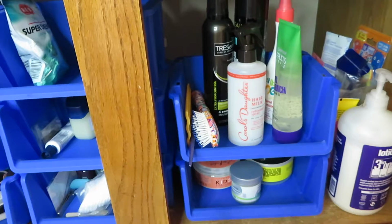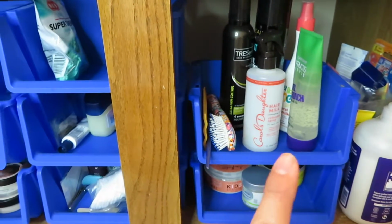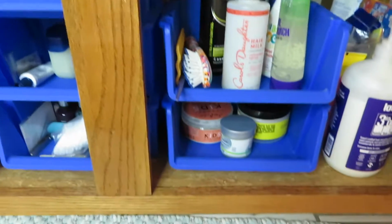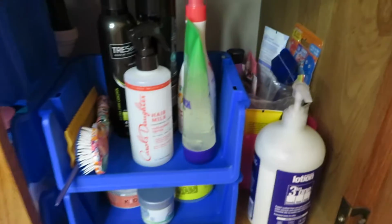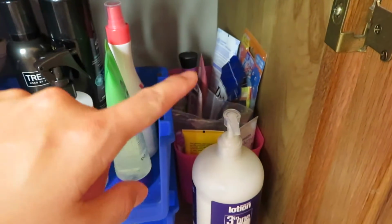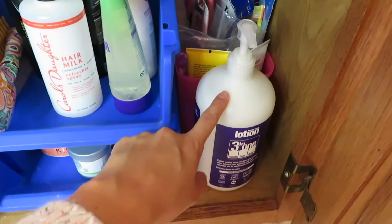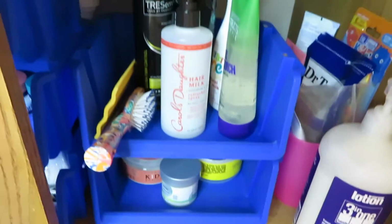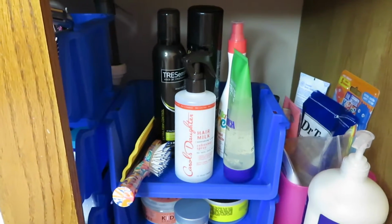And on this side I have my hair products, mousse, hairspray, gel, detangler, my brushes and combs, some deep conditioning products there, and just some extras that I use to refill any of my empties, and a bottle of lotion. So as you can see, the taller items I keep on the top so that they'll be able to fit.